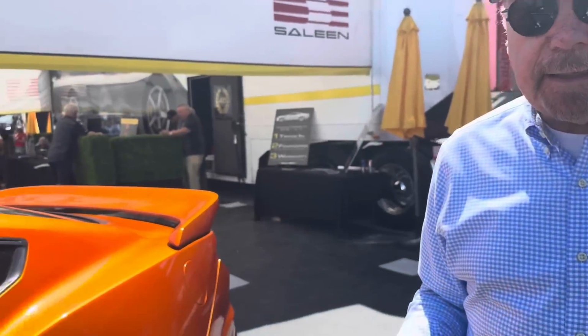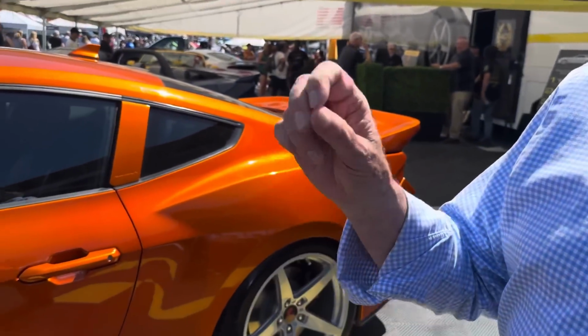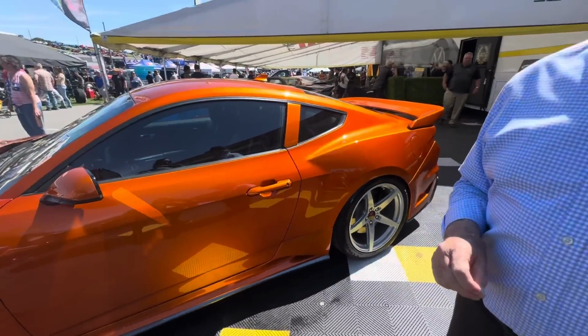Again, we have taken advantage of aerodynamics to the extreme. A lot of it isn't what I would call a boy racer look. This is more sophisticated, but I can tell you the engineering, the CFD, the wind tunnel, the track and every event has gone into developing this.